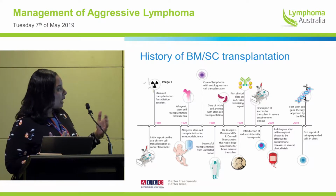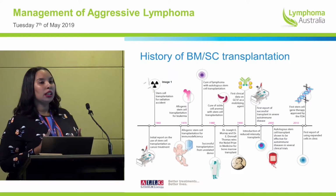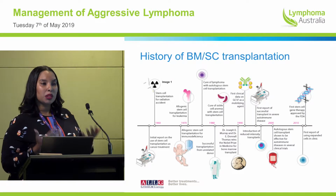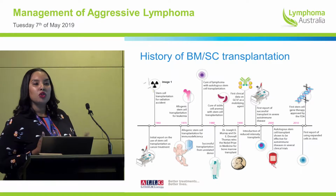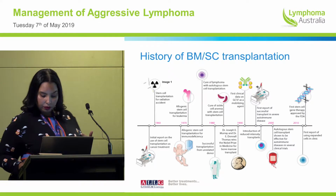And now we're coming to the age in 2019 now, where we're incorporating not only supportive care measures with transfusions and antibiotics and antivirals and antifungals to protect people going through transplant, but also including things like manipulation of the stem cells, harnessing the power of the transplant itself to reduce the risk of relapse and disease.